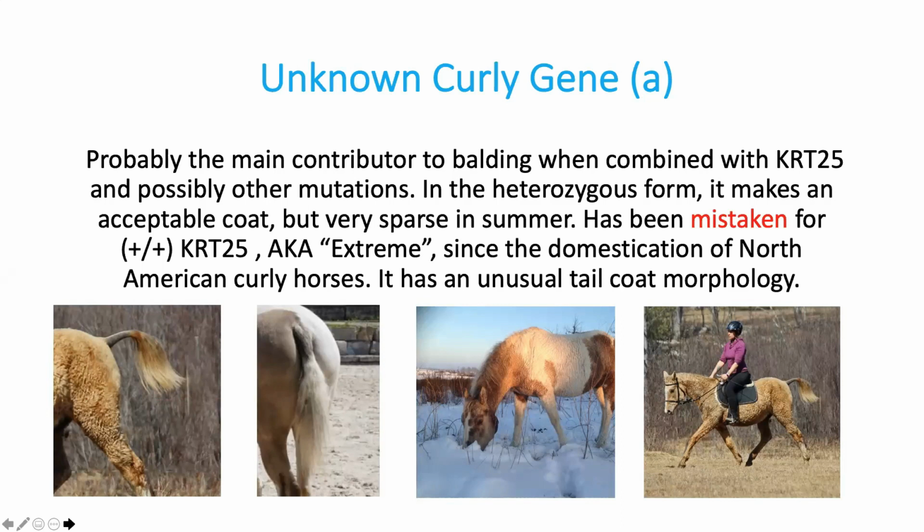And these are some of the phenotype characteristics, or the appearance, of this particular gene. During the wintertime, these horses have a fairly decent looking coat, as you see in that middle picture of the horse in the snow. The very same horse in the summer sheds most of that out. And again, we have that characteristic little puff tail at the end.